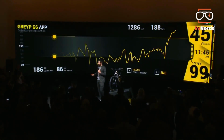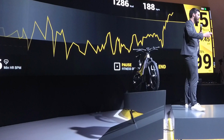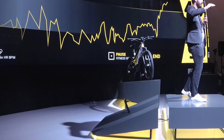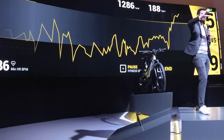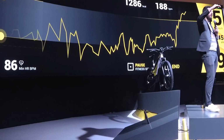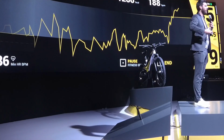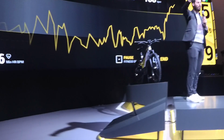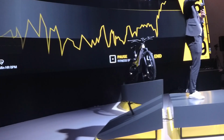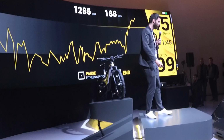Another cool feature, this is basically connecting your heart to the bike. Sounds crazy, but actually you can set the range of your heart rate that you want. So for example, from 100 beats per minute to 130 beats per minute. And as long as you are in that range, the bike keeps a certain assistance. If you drop under that range, it will decrease the assistance. So you need to work harder and your heart rate goes up. If your heart rate is too high, it will give you more assistance, so your heart rate goes down. So your heart is connected to the bike's motor, which is quite cool.